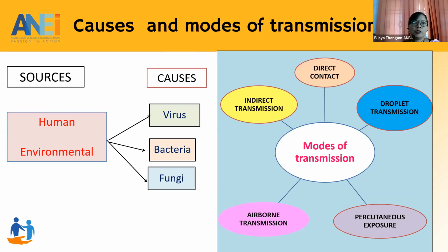For example, you have used a thermometer for Mr. A, patient 1, in bed number 1. Now, without proper disinfecting, you went to take the temperature in bed number 2 for Mr. B. Then there is a chance of getting transmission because you have not cleaned the thermometer properly, or you have not disinfected the thermometer properly. So this is an example of indirect transmission.